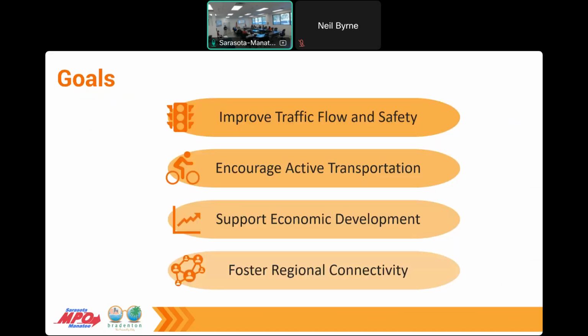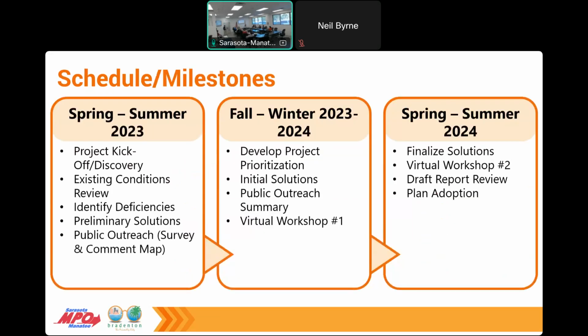So general goals: improving traffic flow and safety, especially improving safety, and encouraging active transportation, making sure that folks are able to bike or walk and do that comfortably and safely. Supporting economic development by supporting Village of the Arts and the baseball field. This is supporting economic development for Bradenton and the region. And then fostering that regional connectivity. Folks from all over the region are going to these games. They're going to the Village of the Arts for art walks, that sort of thing. So really just wrapping all those together via transportation.